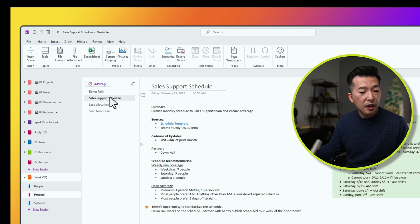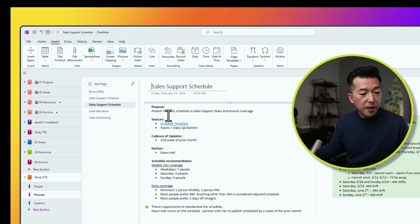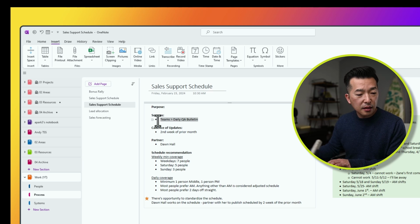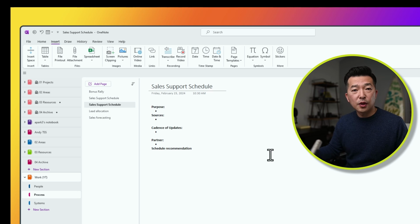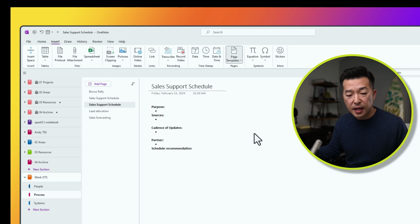So how I do this, let's duplicate this page, copy and paste, and get rid of all the details. So I'm just highlighting and deleting. Okay, so let's say this is a template that I want to apply to every page in this process section. So we're in this process section. So what I do is from the top menu, go to insert and then choose page template. And if you hit the drop down, there's an option for page template. I'm going to hit that again.